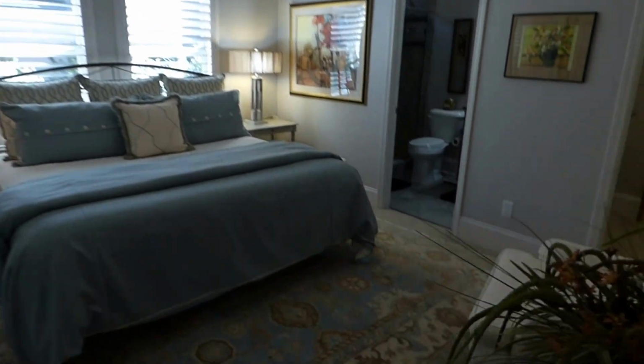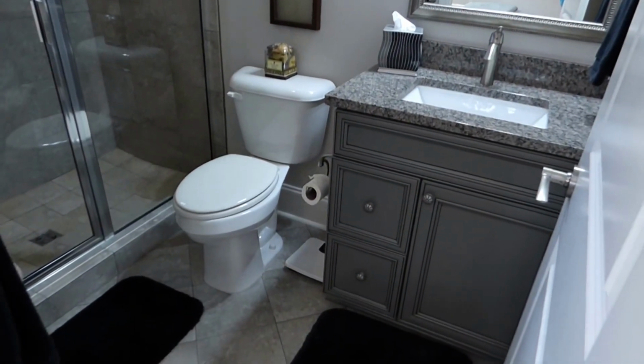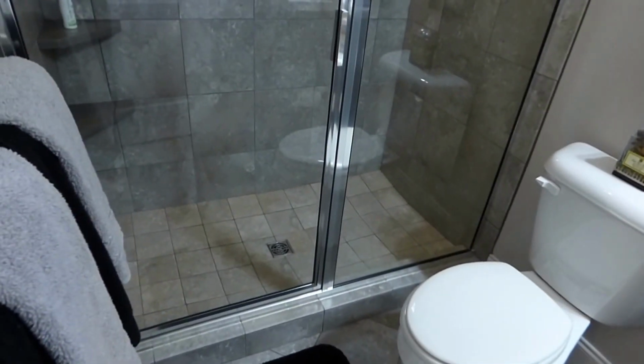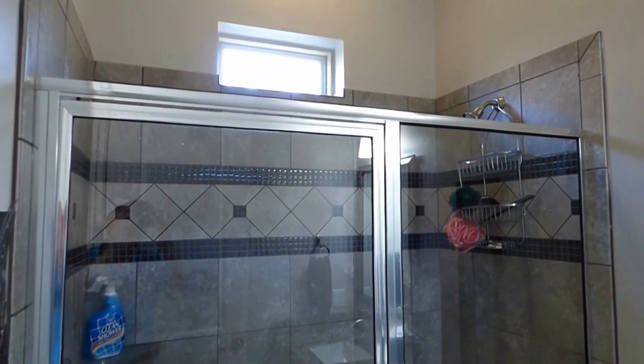Again, the private bathroom over here with the same quality that we just saw in the other one. Granite top, beautiful counter, tile floor on the diagonal. Beautiful shower here, completely tiled with a high window for privacy and light.